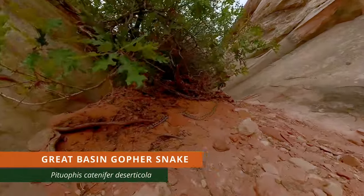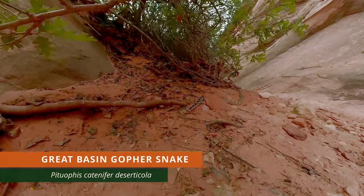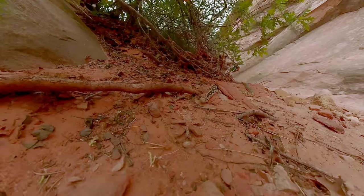Okay, we have a Great Basin gopher snake here. Doesn't seem to be too active.